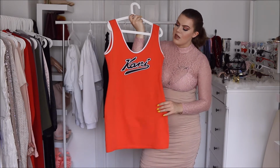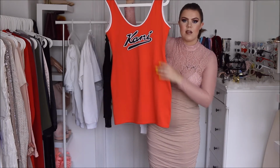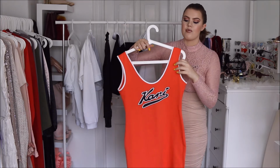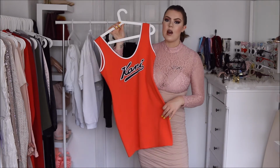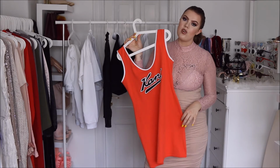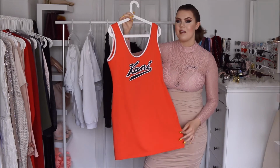I am obsessed with this color. It's like a really bright orange. And as you can see, it does have some shape to it. It kind of widens at the hip. It's a really gorgeous and flattering dress. I also like how big the straps up here are, and of course I like the little logo. I also really like how long this is. It is a mini dress, but it's not extremely short. So if you are tall like me, this will work for you. So yeah, this one is just so gorgeous. It's one of my favorite pieces.